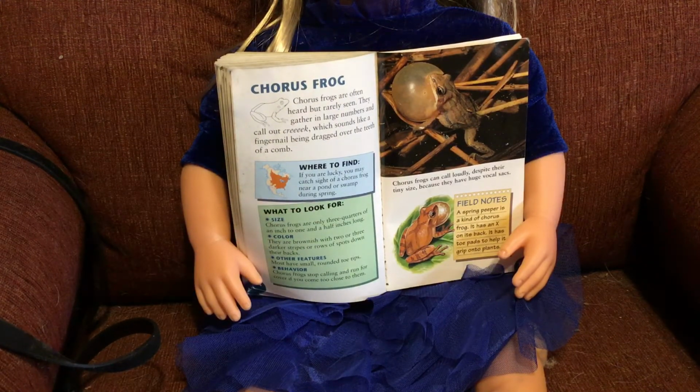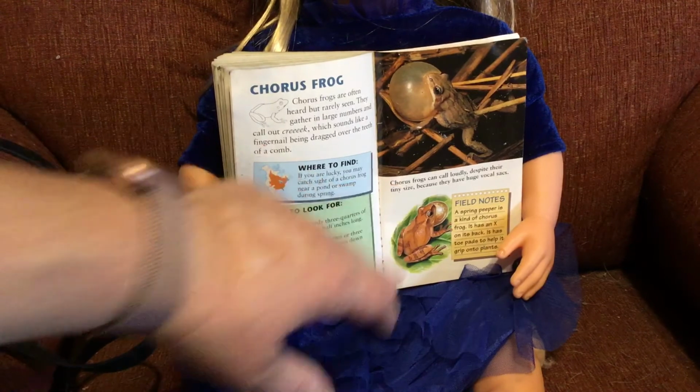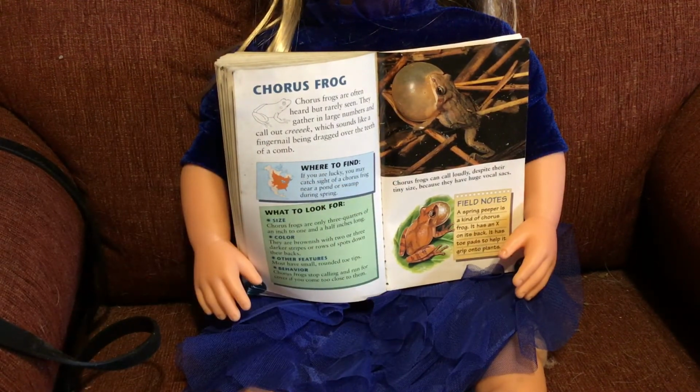Chorus frogs are only about 3/4 of an inch to 1.5 inches long, so they're very tiny. They are brown with 2 or 3 dark stripes of rows or spots down their backs. Most have small, round toe tips. Chorus frogs stop calling and run for cover if you come too close to them. Chorus frogs call loudly despite their tiny size because they have huge vocal sacs. A spring peeper is a kind of chorus frog. It has an X on its back. It has toe pads to help it grip onto plants.